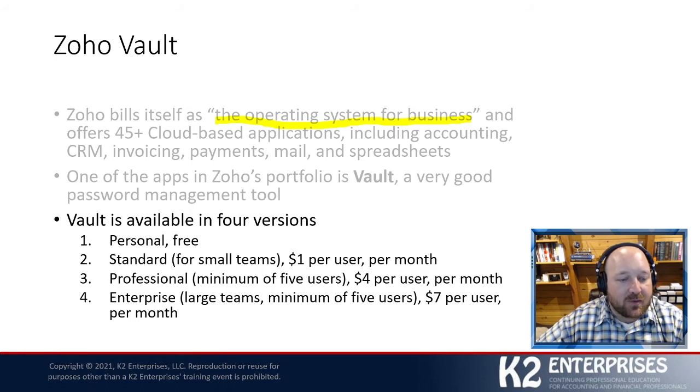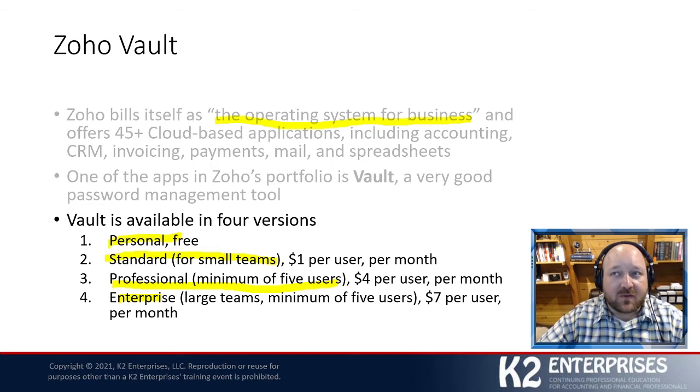Okay, it is billed in 4 different varieties. They've got their personal product, which is free. They've got a Teams product, which is $1 per user per month. A professional product, which gives you a little bit more capabilities, and then an enterprise product as well. So overall, pretty cool solution. And I would say this is one of the better solutions for corporate use as well. So I think it's a pretty cool solution to consider. And if you're using it inside of a business, definitely worth a look.